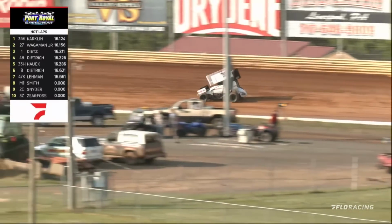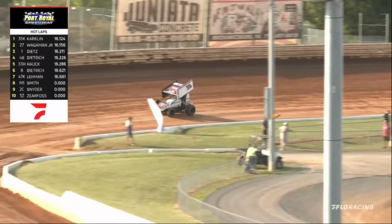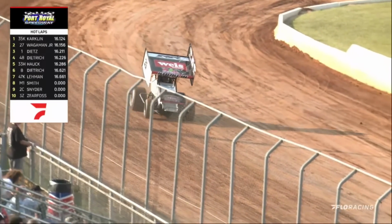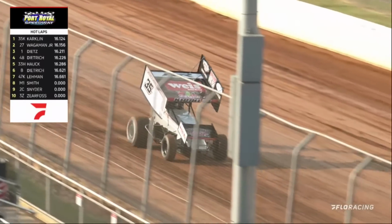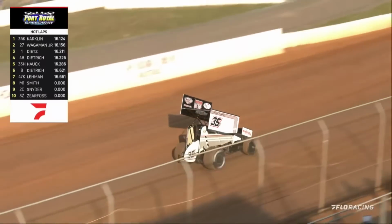And how about it? Right on cue, he will set the pace so far in hot laps. His fastest time was a 16.124, 16.124 at an average speed of 119.8 miles an hour. That's going to be the 35K of Jake Karklin.